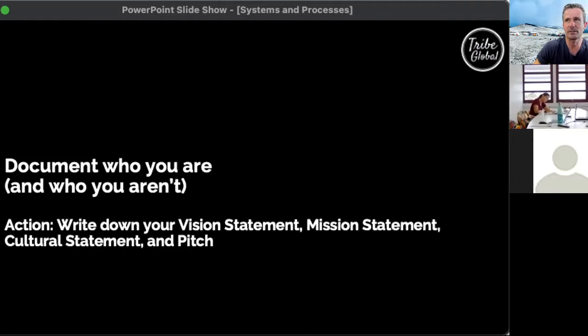So I'm going to start with something from a workshop we did 2 or 3 sessions ago, where we talked about 10xing your business. And this is where you document who you are. So what I mean by that is, have a written vision statement. And if you haven't seen the workshop where we went through the vision and mission, it was around 10xing your business, go back to that workshop. And in there, I gave examples of different companies and their vision and mission statements.